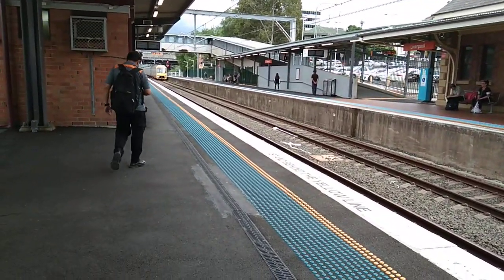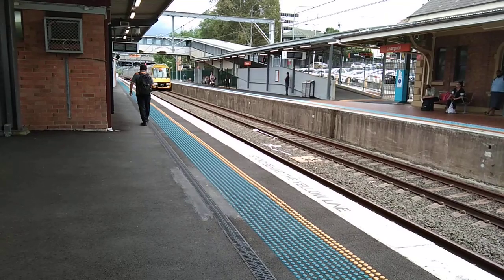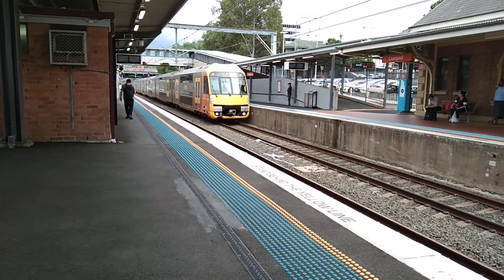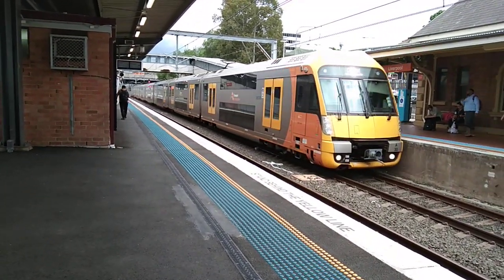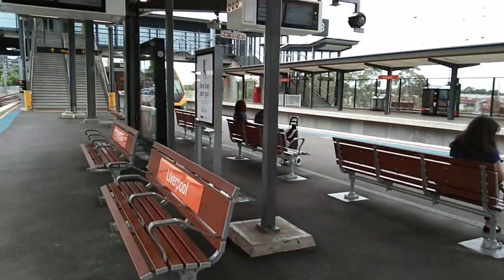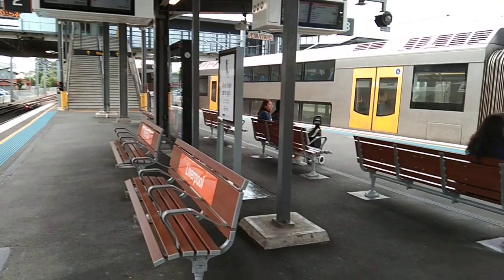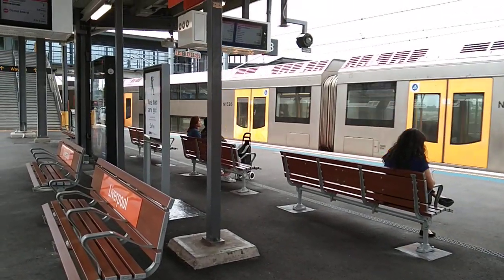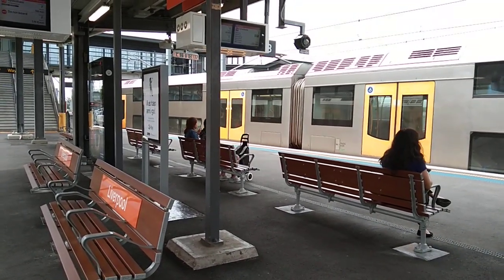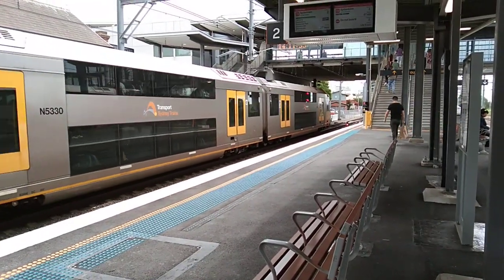Central via Granville service now arriving into platform 1. A30. And a 4-car M set. M13. Central via Granville service, departing platform 1, A30.